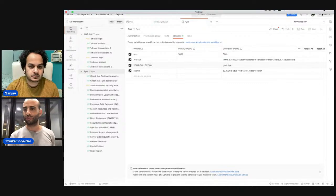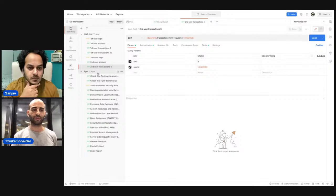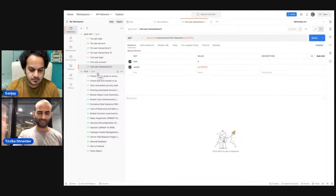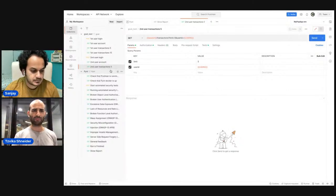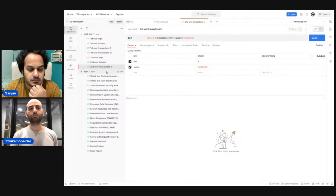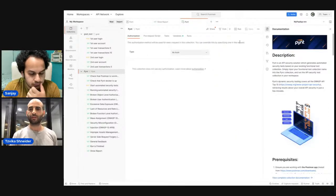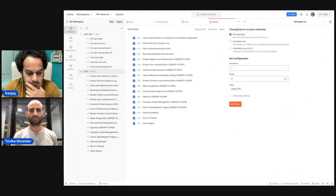When you go to your cloud, you can really generate your API key, get it, and actually work with your collection cloud based, and fetch everything from there. So after you put those two parameters of API key and collection, you just go here and you just run Pynt.